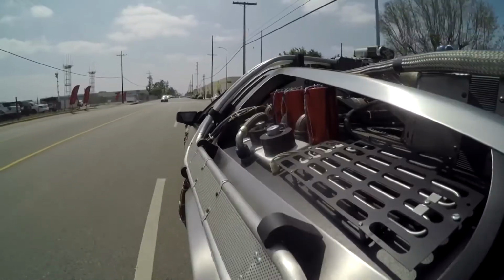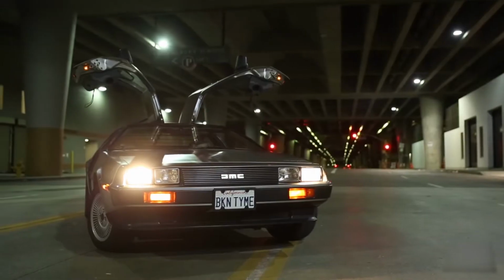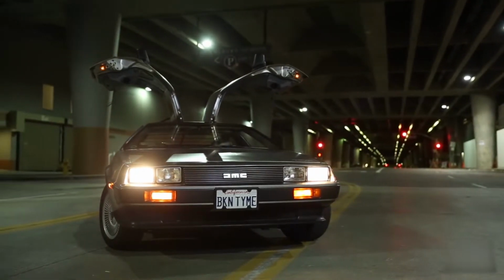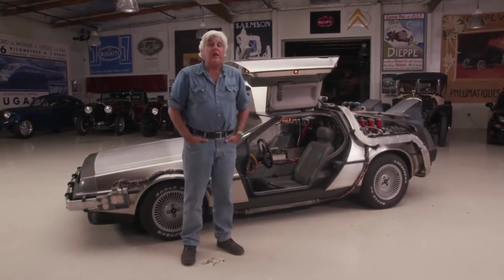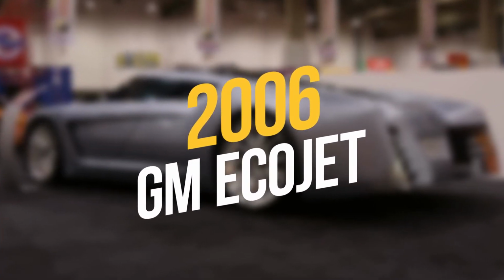It became widely known for its disappointing lack of power and performance, which did not match the expectations created by its looks and price tag. About 9,000 DeLoreans were made before the company filed for bankruptcy. Number 11. 2006 GM EcoJet.